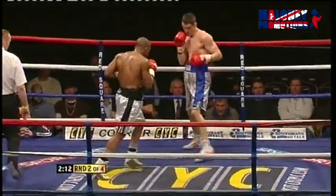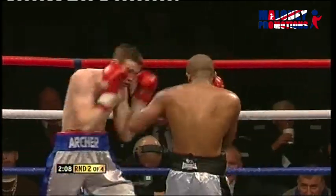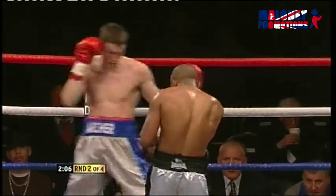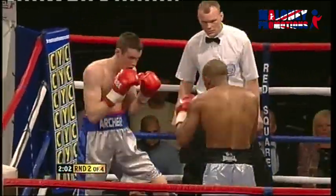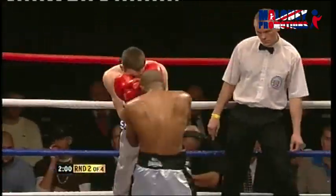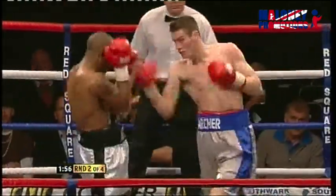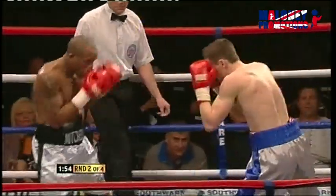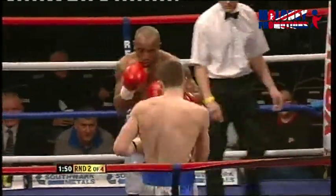Nice attacks to the body there from McClumha. Really looking to drive that right hand through the middle, loading up with every single shot. Digging in with that right uppercut through the guard of Mitchell. And he continues just to walk forward.